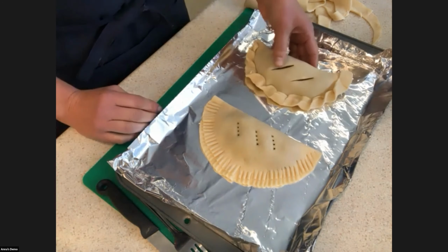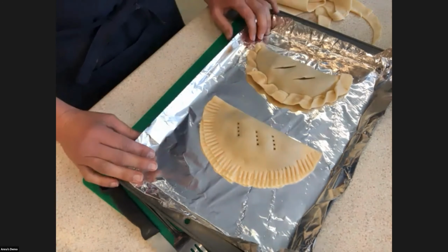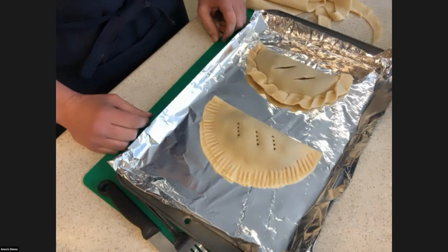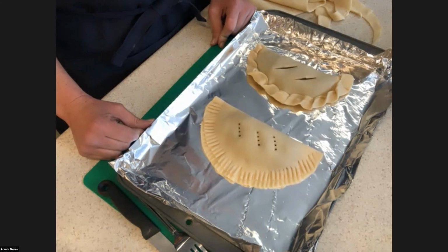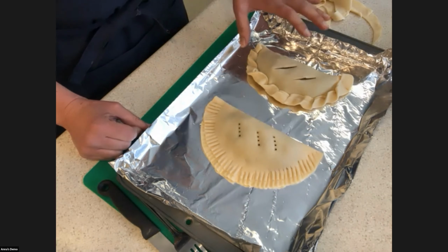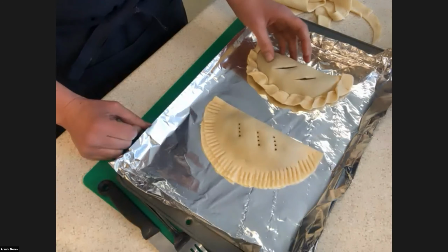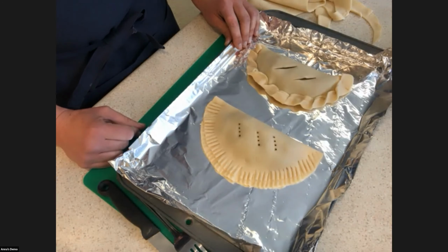If you're going to freeze them, they need to be frozen before you put them in a container with a bunch of them in it. So freeze them on a tray, and then once they're frozen, you can transfer them to a Ziploc bag or other airtight container. And you can take them out and bake them as is, just frozen, put them in the 400 degree oven for about 30 minutes. You'll know they're done because they're golden brown and the filling should be maybe a little bubbly, or obviously not frozen anymore, but if they're golden brown, they should be done.